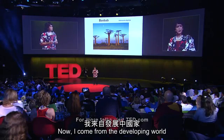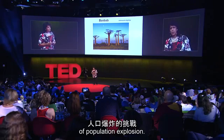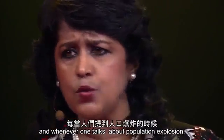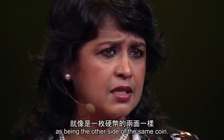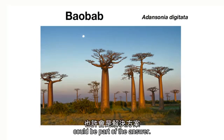Now, I come from the developing world, where we are forever being challenged with this issue of population explosion. Africa is a continent which is getting younger. And whenever one talks about population explosion, one talks about the issue of food security as being the other side of the same coin. Now, this plant here, the baobab, could be part of the answer.